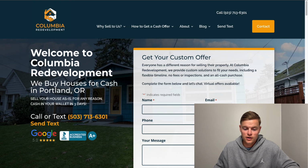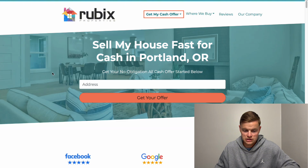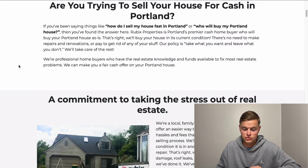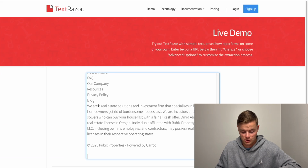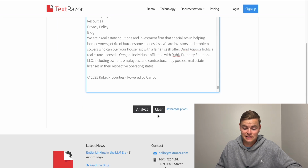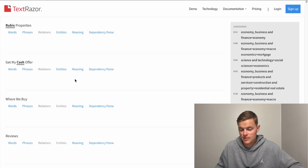So going in here, let's actually choose a different guy. Let's go over here. I like this one, because this one's going to be honestly the one that we're going to probably end up closest to in the end. And the design's not bad either. So I just copied the whole website. I'm literally going to paste it in here. In TextRaiser, this is also free. I like to keep my marketing dollars lean. So we're going to analyze this, see what happens.